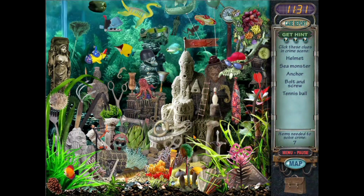So we have 7 items left to find. 11.5 minutes left to find them. And again, if someone's aquarium looks like this, I don't think. So again, we are looking for a sea monster, an anchor, a bolt and screw and a tennis ball. We just found the anchor.